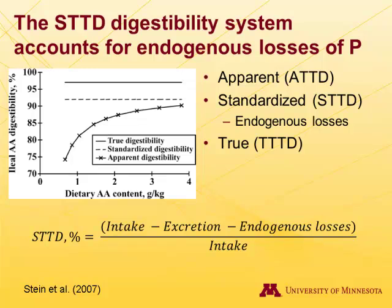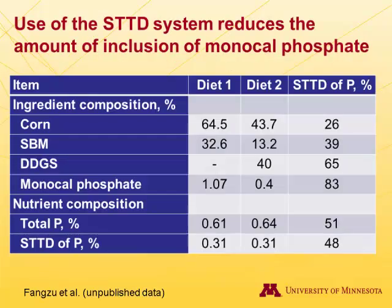And it has an advantage that now, if you add in phytase enzymes, for example, you can measure the digestibility of phosphorus with the added enzyme. And this is just an example of diets that we put together for one experiment.